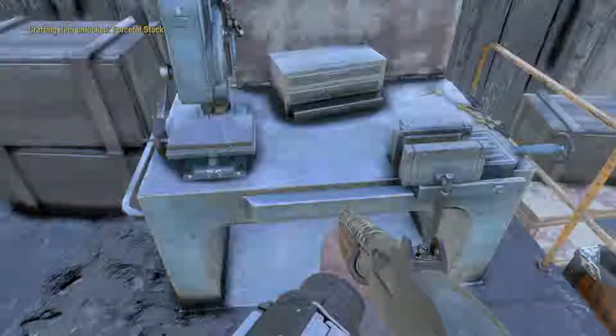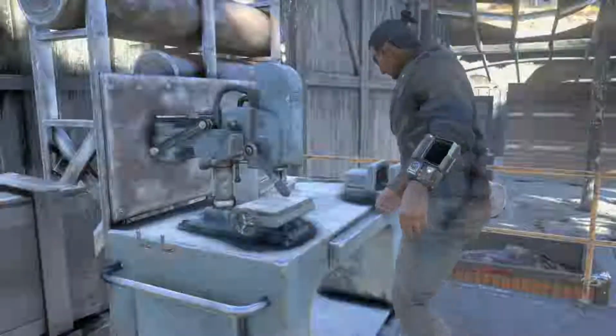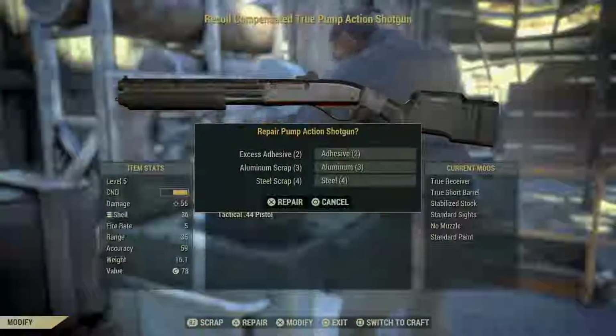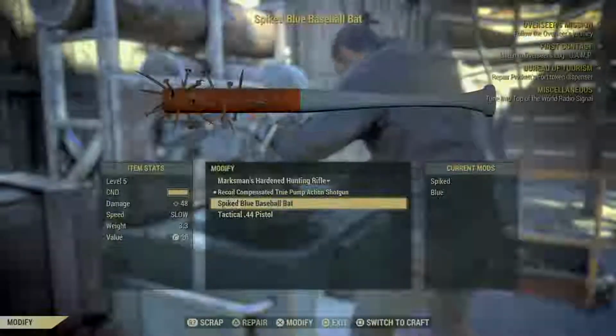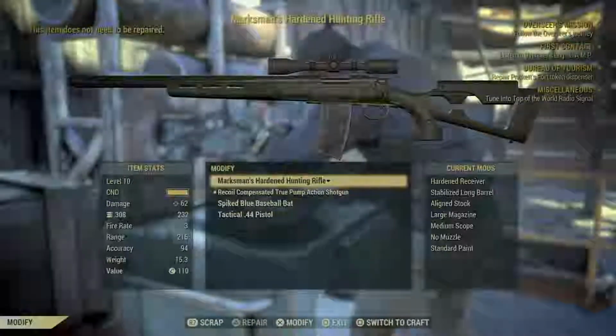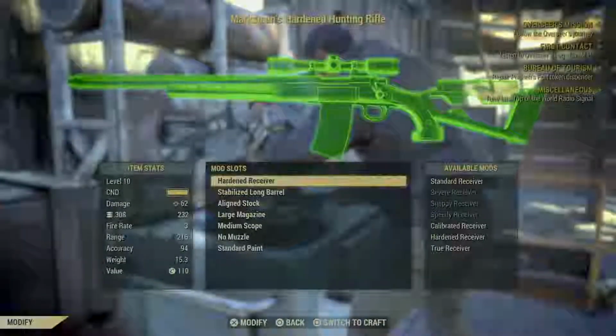So let's see if I can repair my weapons. It's always a good idea, I'm finding, in this game. Early on, they were breaking all the time and at the worst possible moments. So that is one thing that I am glad that they... Okay, nothing left to do there. Let's see, can I modify anything on this? I doubt it. I'm pretty set on this.